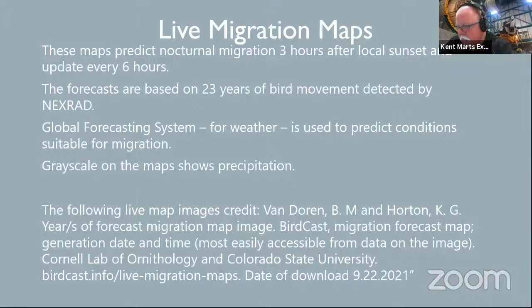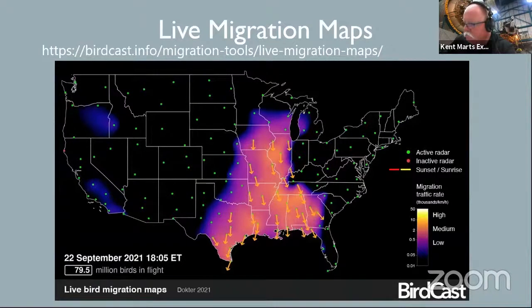So to give credit where credit's due, Van Dorn et al. created the forecast map image. Generation date, I didn't put the generation date. Yeah, there it is. Date downloaded, 9/22/21. So I downloaded these yesterday. This is a migration map for September 29th, and it was at 18:05 Eastern time. Cool. You can see it's, you know, moderate migration according to the heat map on the right, where white is the hottest and medium is about what's going through the central United States with low on the perimeter.